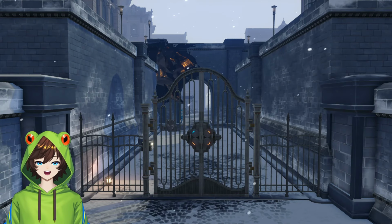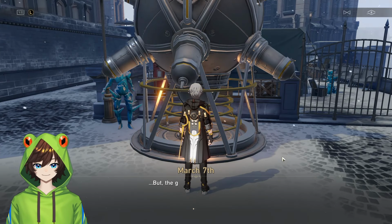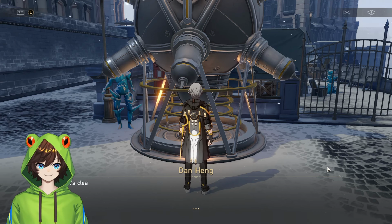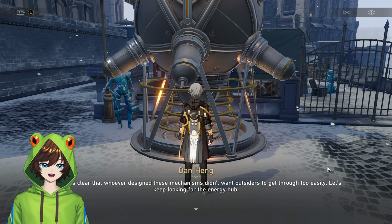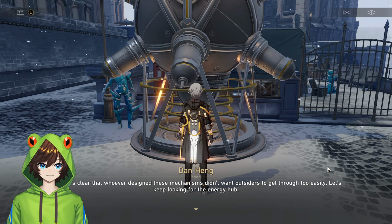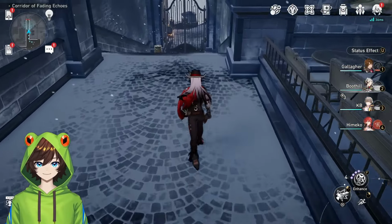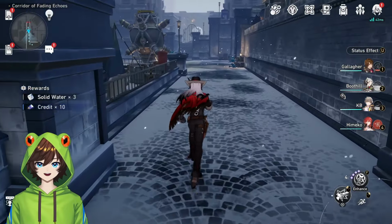There's no other way. No, we need four. Desperate times call for desperate measures. It worked, right? But the gate didn't move an inch. Oh, we need three more. Are there other units around? All right, let's try and sneak by any enemies if we can. Let's keep looking for the energy hubs. Add an S to that, Dan, because there's a lot. All right, so that's the way out. This is the way we're gonna come once we go down.